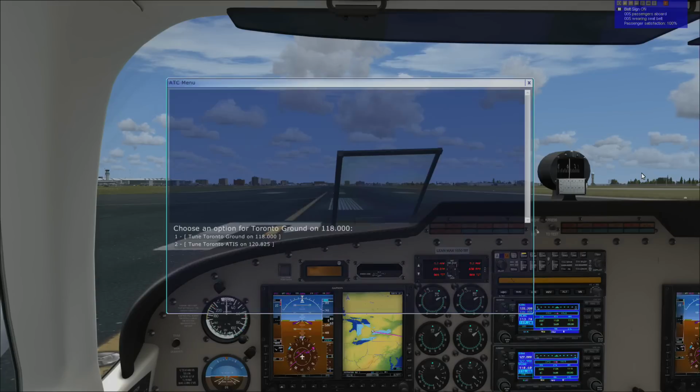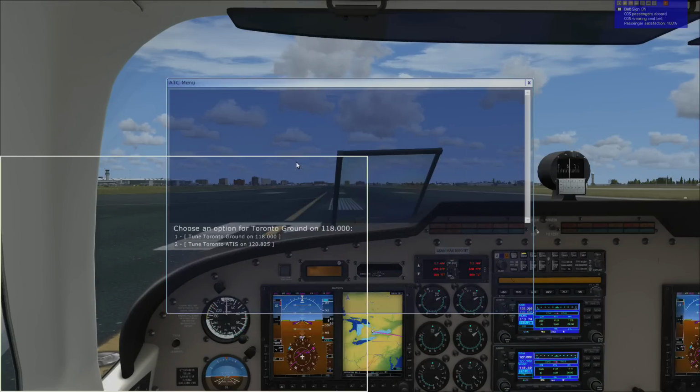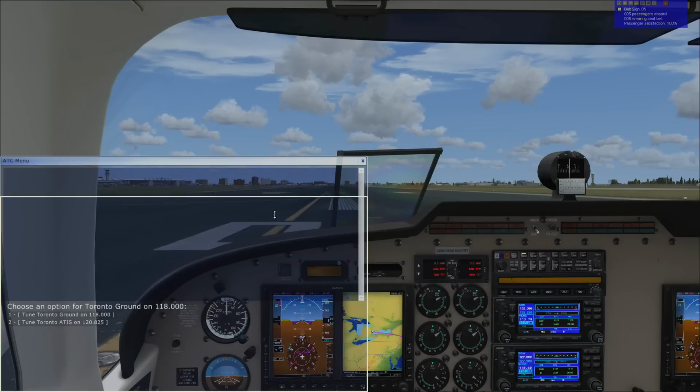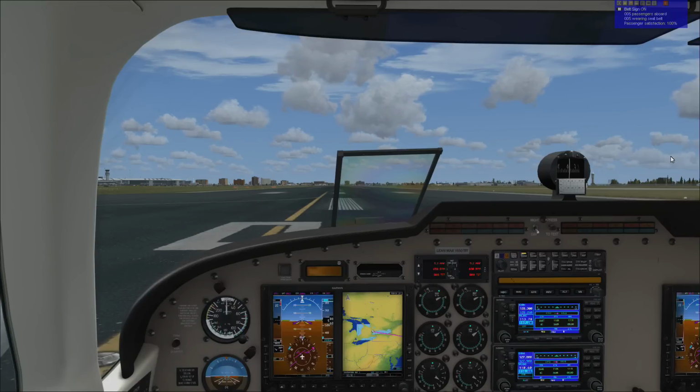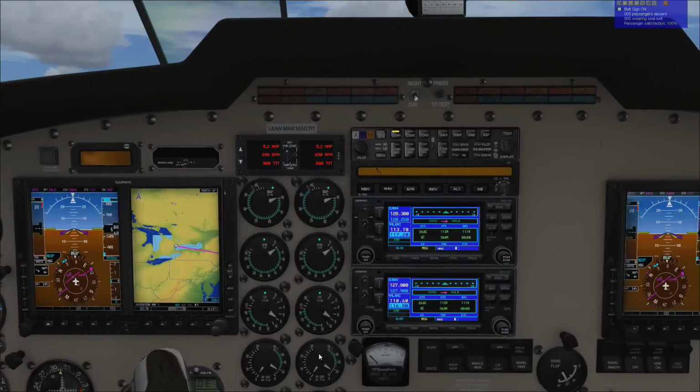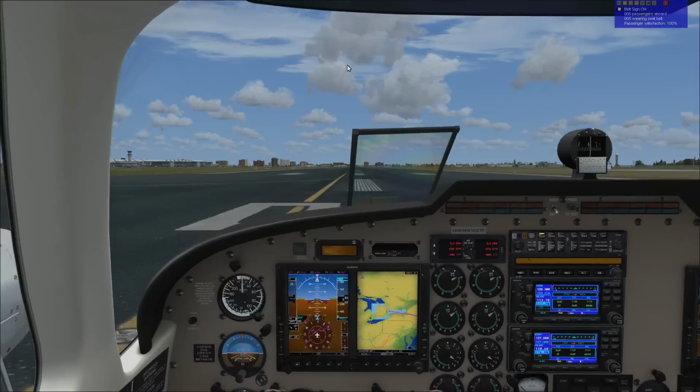Alright, and we're not using ATC now. We'll use it when we get there. Alright. Oops. Brought it back up. Alright, let's go ahead and take off. Actually, let me set the heading real quick. Was that 058? Alright, here we go.